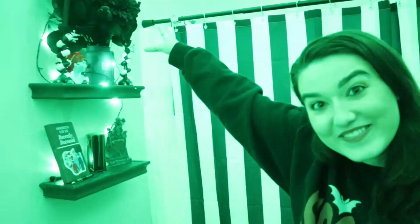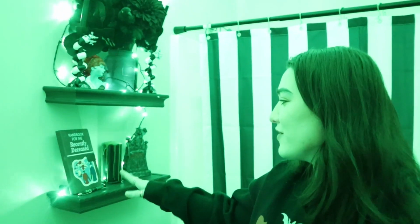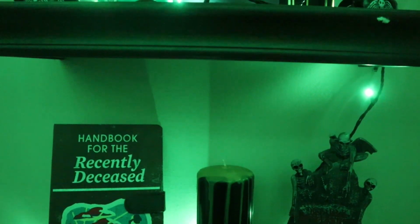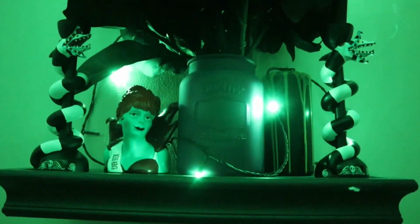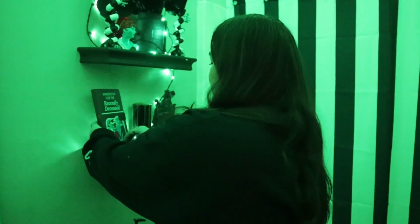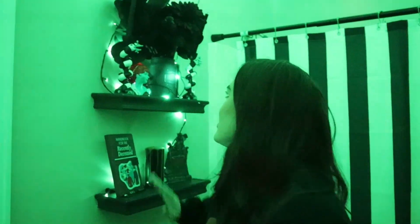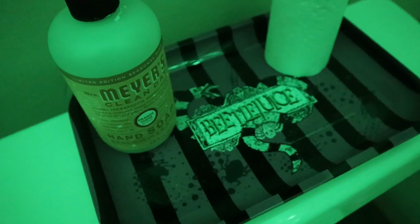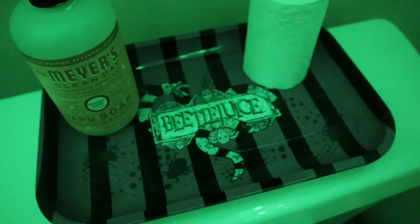Yeah, I had to turn it off for my shower the other night. We've got a Handbook for the Recently Deceased journal, which I have put a little limerick in for my friends to make sure they sign this while they're doing their business at the Halloween party, with a matching pen. Obviously, I've got Beetlejuice's tombstone, Miss Argentina, some sandworm candlesticks, some cool window clings, and I'm also gonna write on the mirror pointing to the guest book so people can make sure they sign it.